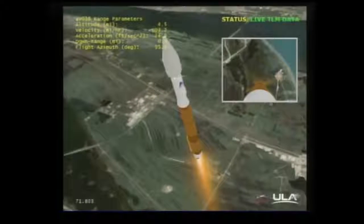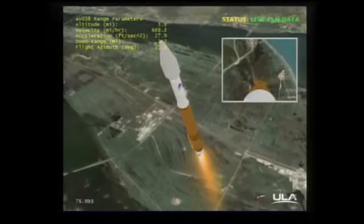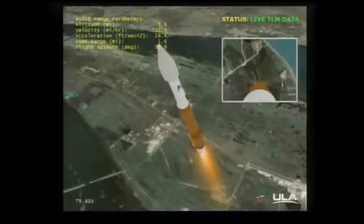Everything is looking good, continuing at 100% thrust. Now passing through the sound barrier. MAVEN is now supersonic. RD-180 continues to operate at 100% rated thrust. We are about to pass through max Q. And vehicle's passing through max Q. Rates look good. Engine continues to operate at 100%.